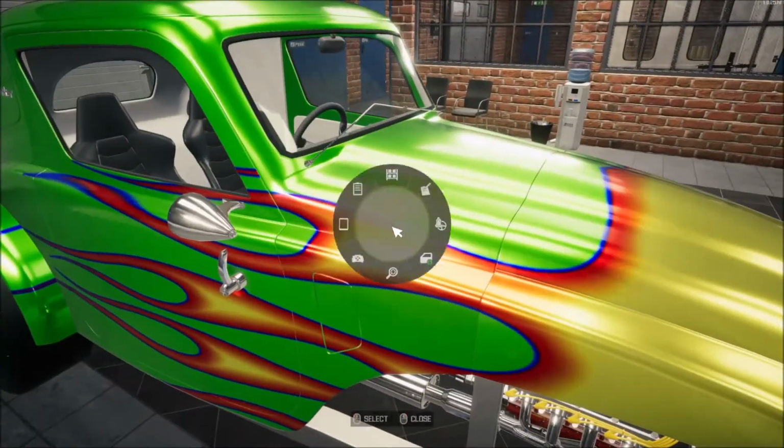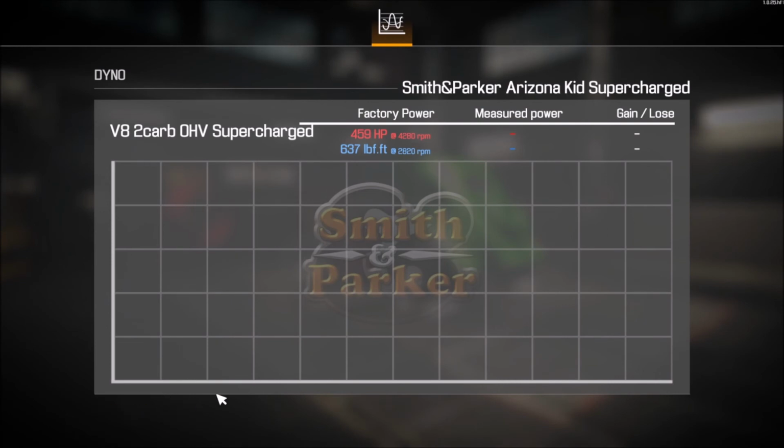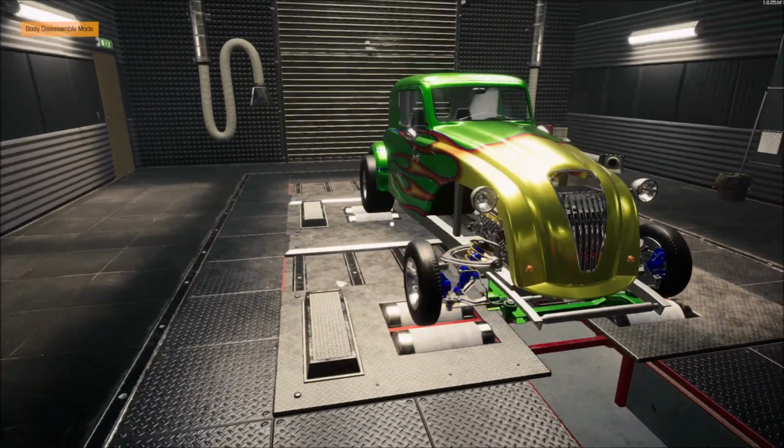Test path done. Now we're going to move you over to the dyno. And let's throw you down and yes, start the test. Let's see what we got. Factory horsepower is at 459. With the extra parts, I'm hoping to push 600. Ooh, 891. So we've gotten some good gains out of this. 1,222 foot-pounds of torque. Holy crap. The Arizona Kid supercharged. So this is the Arizona Kid.